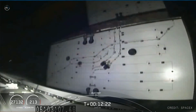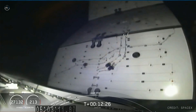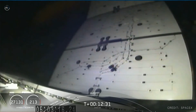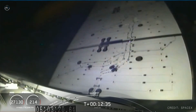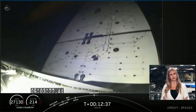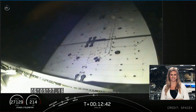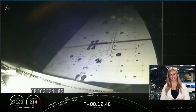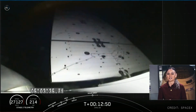As Dragon stretches its wings for the very last time, I'd like to congratulate the SpaceX and NASA teams that have designed, built, tested, and supported this spacecraft over the last decade. Your hard work has paved the way for the first Crew Dragon flight with NASA astronauts later this year. And Northwesters report ready for firing. Dragon is now on its way to the space station.